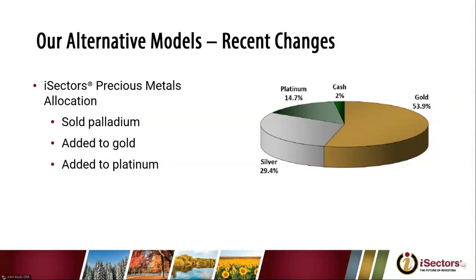Currently there's price parity between the two. The prices are very close as well. The big difference, though, is that palladium's price over the last 5, 10, 15 years has been much more volatile than that of platinum. It had a very good run up in the mid 2010s, where it contributed positively to this model. But in recent periods, the volatility has really outweighed any positive performance that's come from it.